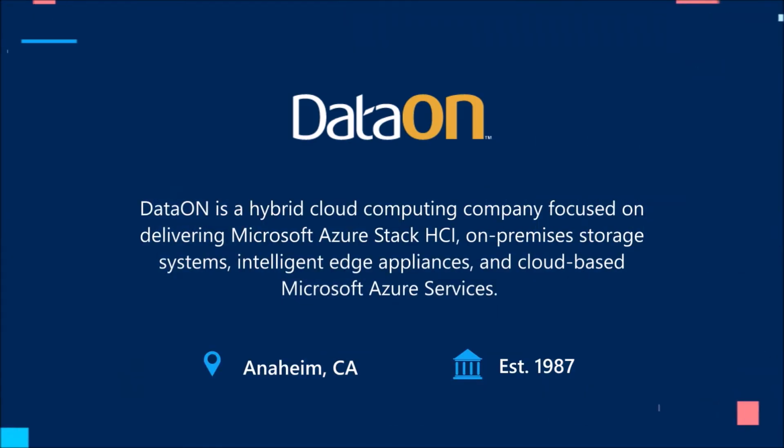My name is Howard Lowe. I'm the Vice President of Sales and Marketing at DataON. DataON is a technology company based in Southern California, and we specialize in delivering a hybrid cloud computing solution based on Microsoft Azure Stack HCI.